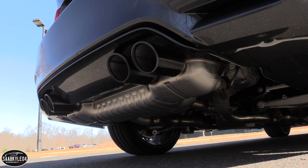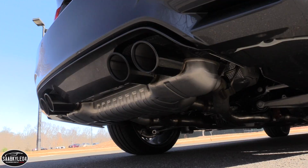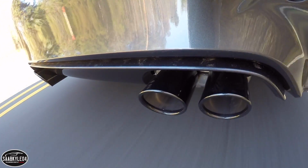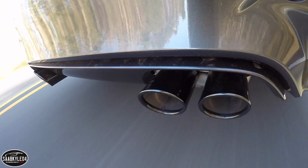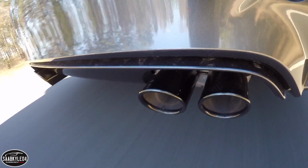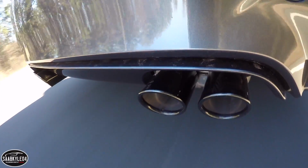The M4 comes standard with a multi-mode exhaust system that opens and closes with respect to the current drive mode and driving behavior. However, with the Competition package, you gain an upgraded M Sport exhaust system that sounds absolutely incredible and is finished off with black chrome tailpipes.